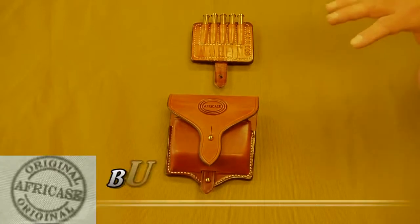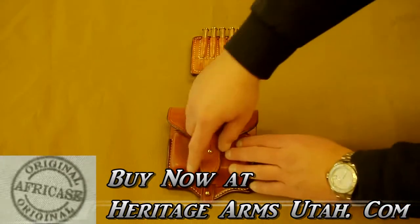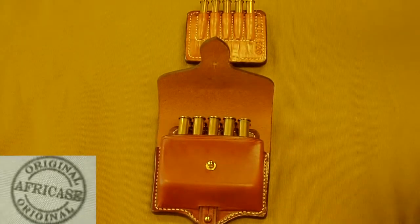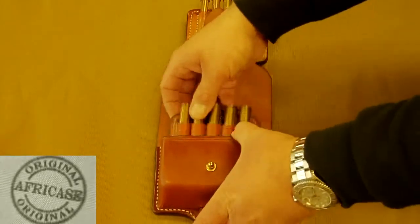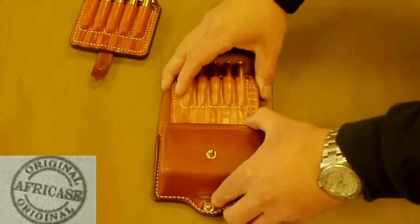Okay, what we have here is another one of our designs that we're working on. It's called the 10-Shot Converter Wallet. What we have is a post closure, holds 10 rounds. But, in case you're taking two guns on a hunt, or just like the outside carrying case, we put a secondary post closure on there, pull your insert out, drop your next caliber in.